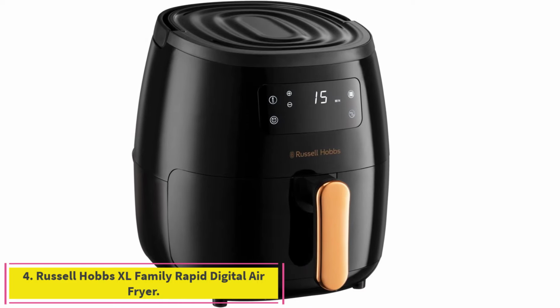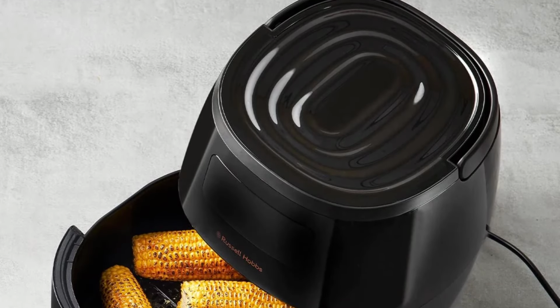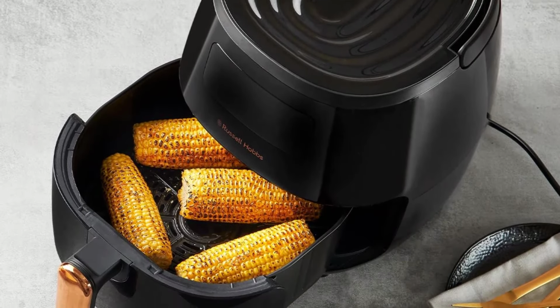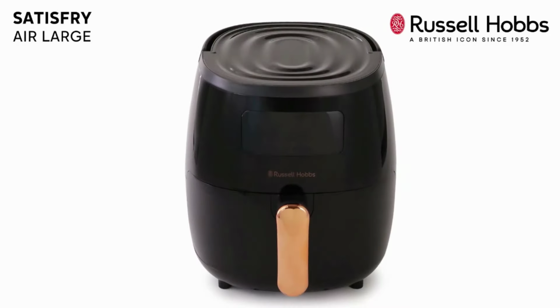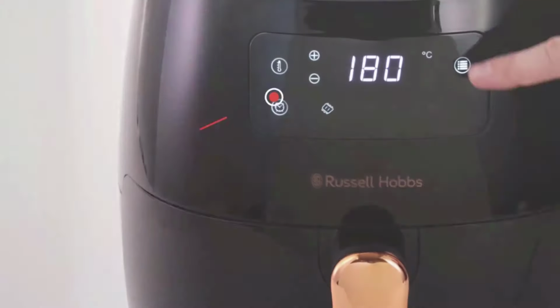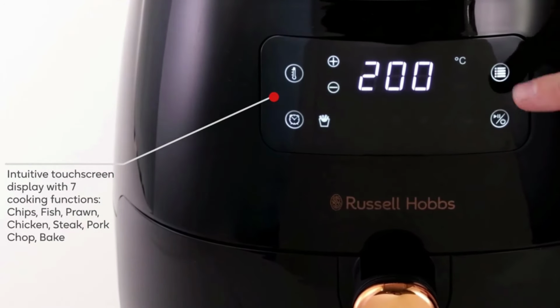Number 4. Russell Hobbs XL Family Rapid Digital Air Fryer. One thing we didn't realize until testing this air fryer was just how many models are set with silver. In fact, this is one of the only gold tone models we could find. So, anyone with gold-colored kitchen hardware or just not set on silver, this may be the design for you.